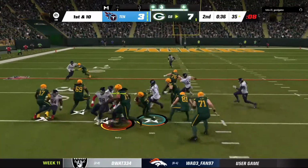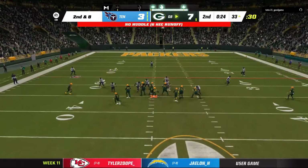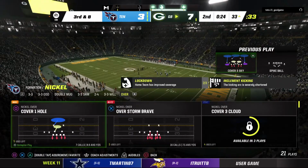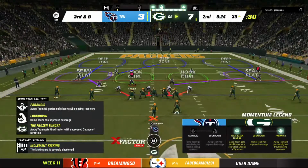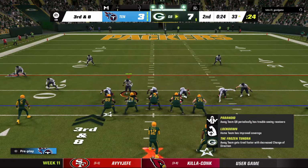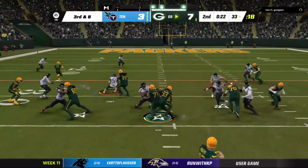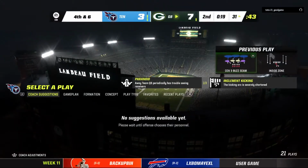Up the middle, Jones. And he'll take this down to the 33. The last run got a couple. Here's 2nd and 8. The 25-yard line is what they need here. This is 3rd down. An inside give to Jones. And he's going to get this to the 31, but that is still well short of what he needed.